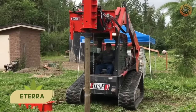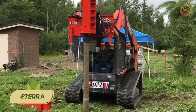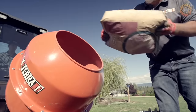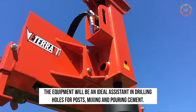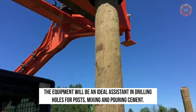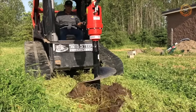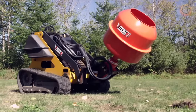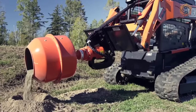If you buy a mini loader from Aterra, you don't have to worry anymore. You will definitely be one of the best when it comes to building fences. The equipment will be an ideal assistant for drilling holes for posts, mixing, and pouring cement. Efficient, complex, productive? My answer is unequivocal. Of course, yes.